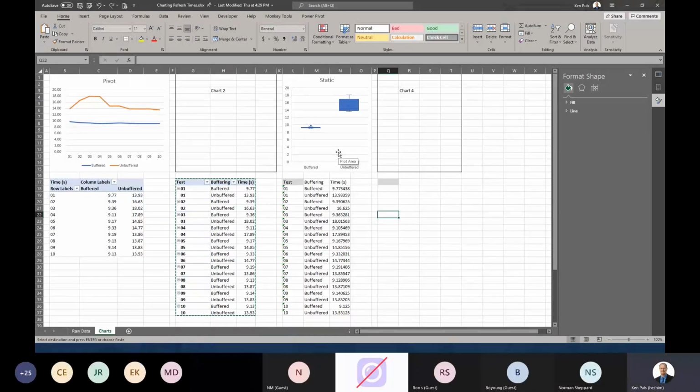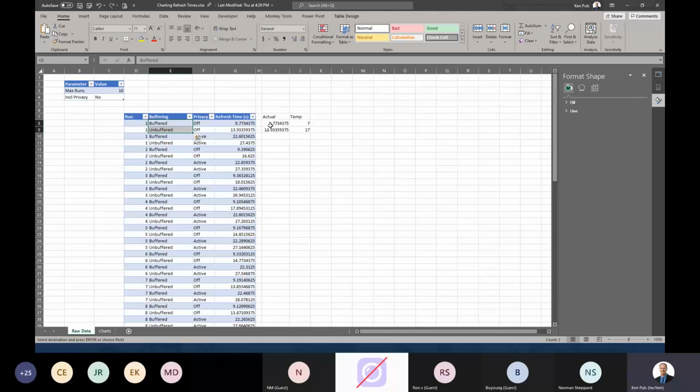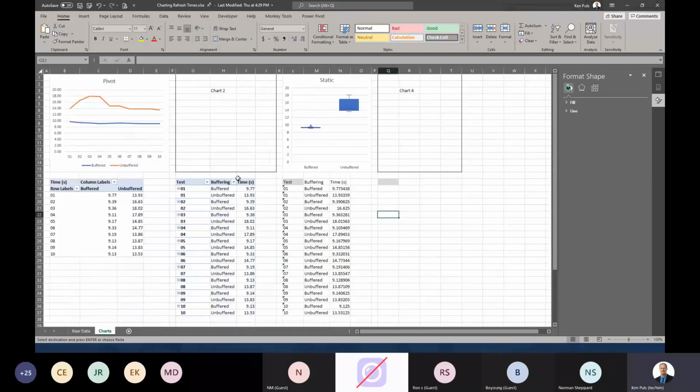Except that, of course, now we're going to run into a problem when we do something. So here's what's going to happen. I'm going to go back to raw data, and I'm going to grab these temporary values right here, Control C. I'm going to paste them over my refresh times here. We're going to update it. Got a new value coming in.